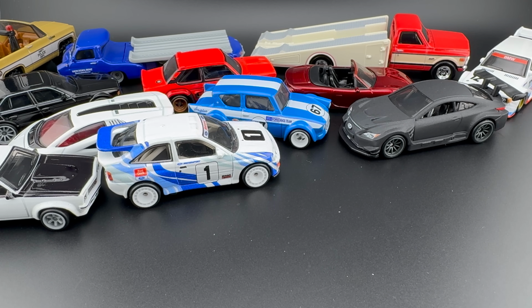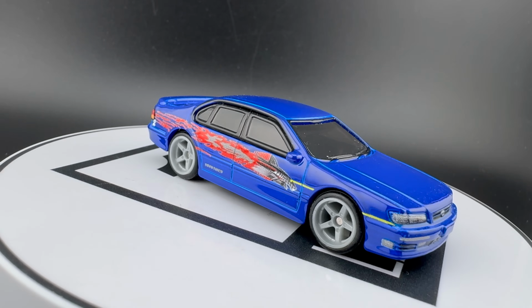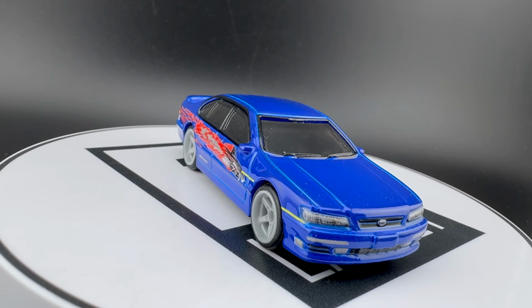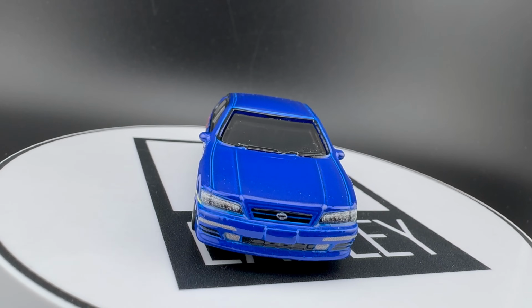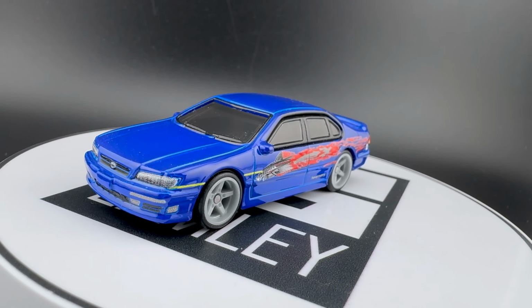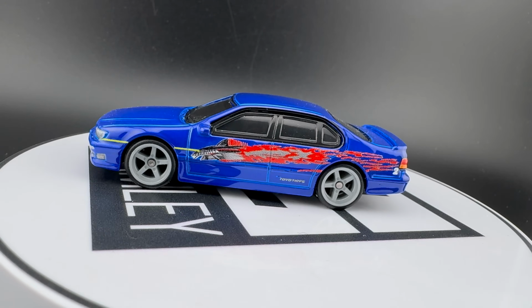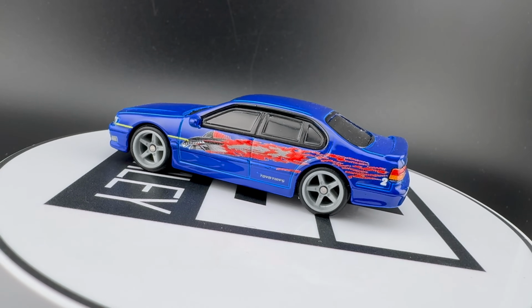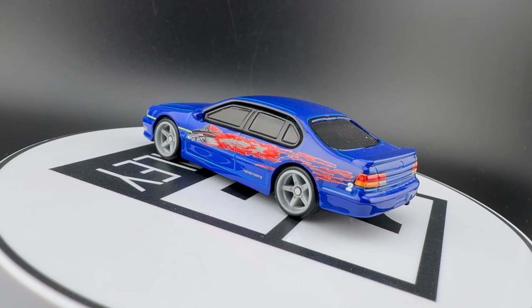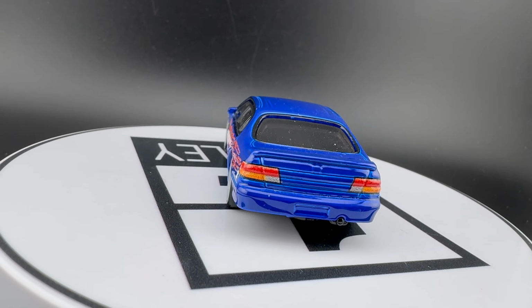All right, another one. From Fast and Furious. This mix was an interesting one. Did go pretty quickly, I think, on the pegs. Didn't see much of it. But this is the Nissan Maxima, 1999 Nissan Maxima from Fast and Furious. This one's an interesting one because it looks very similar to more like the Infiniti than it does a Nissan Maxima.